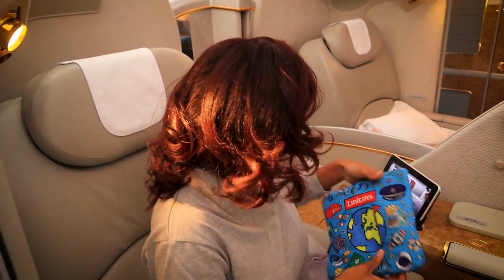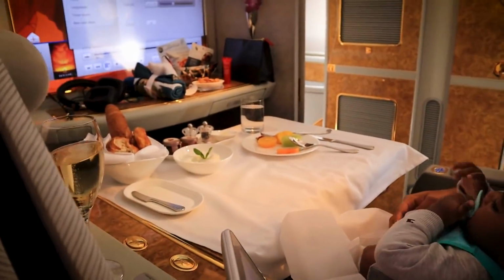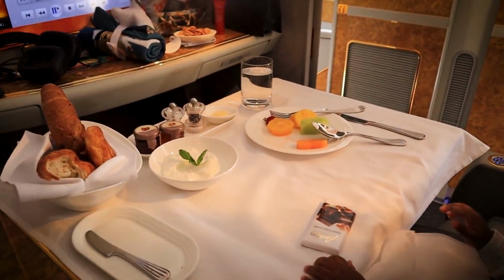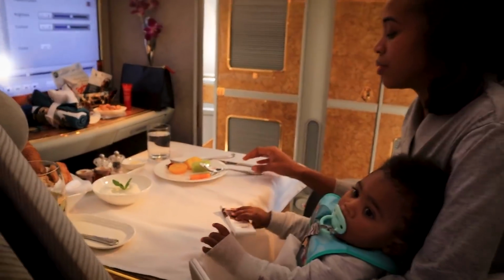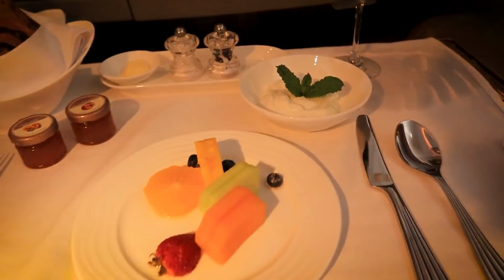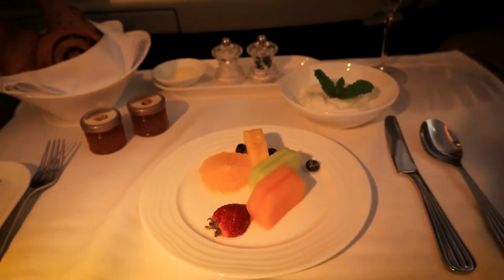All right. Now, let's get to the food. The great thing about Emirates is they have dine on demand. That means you can order whatever is on the menu whenever you want it. Since this flight was a 10 a.m. flight, we ordered a fruit plate before our breakfast arrived.